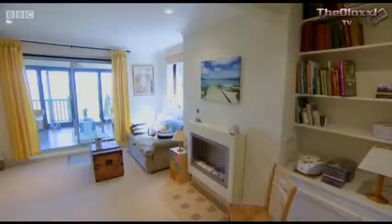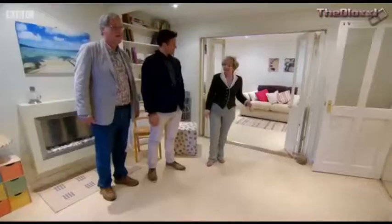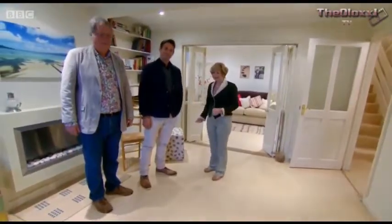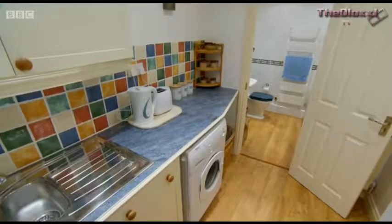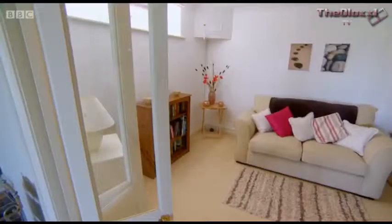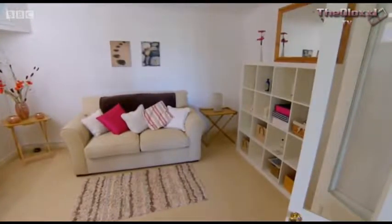Downstairs you've effectively got a little maisonette. Oh, goodness. Yes, thinking of our son, when he's boomeranging back. Yes, exactly. So on the other side of the little landing you've got a kitchenette and a bathroom, toilet and a bath. And then here you've got a space which you could make into a little bedroom. Which you can hive off the family when they come and visit.